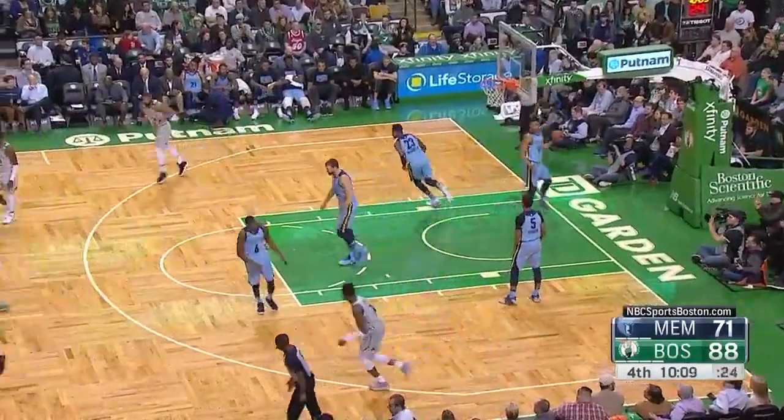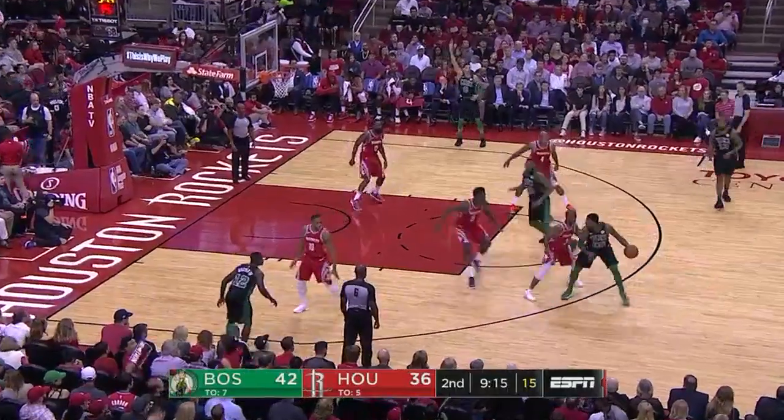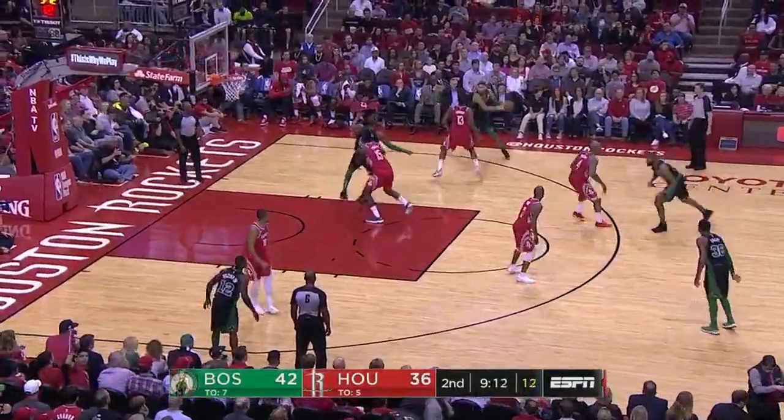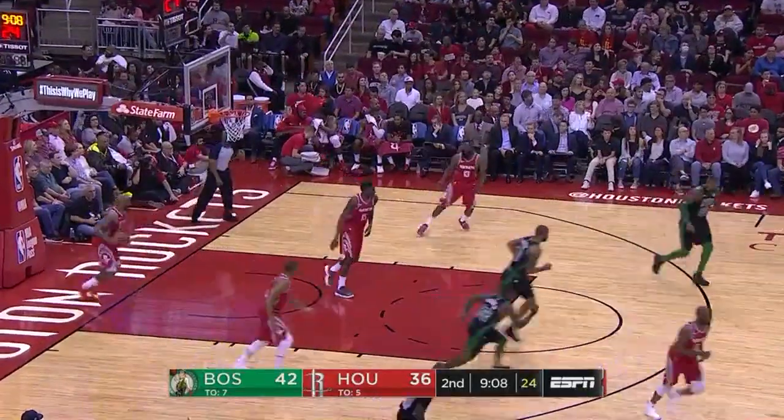Knocks down the shot. There you go. That's what you want to see from Jayson Tatum. Be able to. Smart. Guarded by Paul. Again, Chris Paul with 2 fouls. Tatum on the pull-up. Tatum drills it.